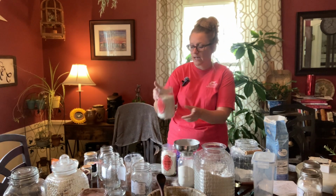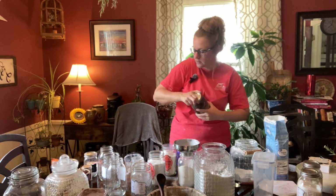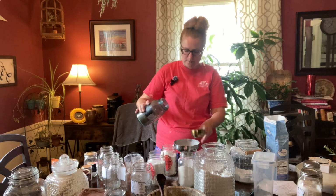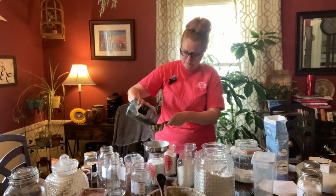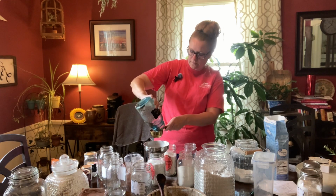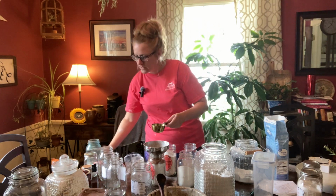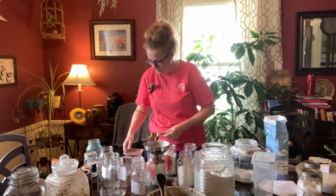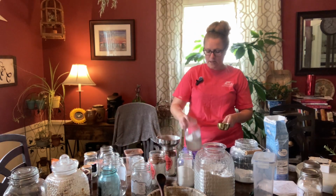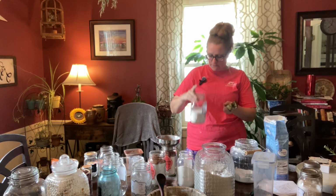Let's go for the cocoa. We need 1/2 cup of cocoa. And my cocoa is here. Then I have more because I knew I was going to run out. Cocoa smells so good. I know the brownie mix needs cocoa. We're doing 8. Nope, that's the wrong thing. 1/2 cup of cocoa.